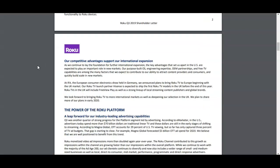And then I also want to talk about their competitive advantage. This is really important as well. As you can see, the key advantages that set us apart in the U.S. are expected to play an important role in new markets. Our purpose-built OS, OEM partnerships, and free TV capabilities, many factors we expect to contribute to our ability to attract content providers and consumers and quickly build and scale new markets.